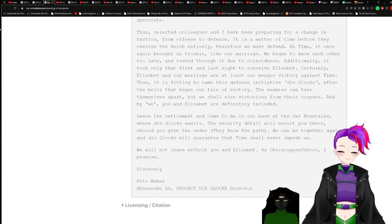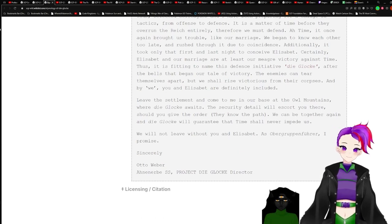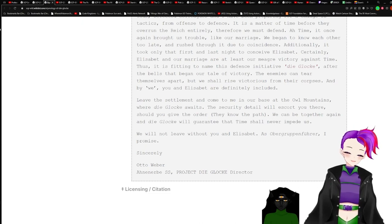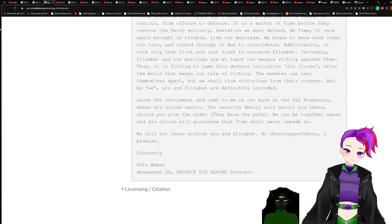So, it was named Diglock. So the SCP itself has a name that suggests bells because they considered it the bells of victory, not because it's a bell. Yeah, that makes sense. It's not a bell. It doesn't even look like a bell. It's not supposed to be a bell.